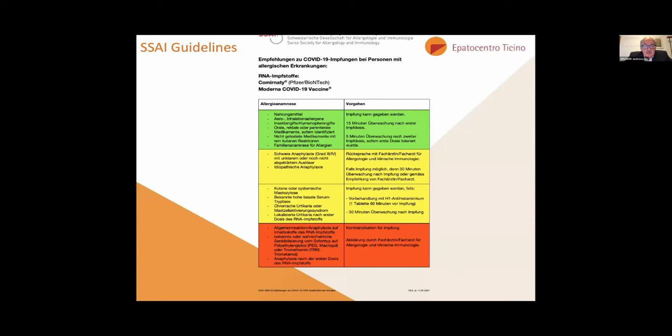These are the guidelines that have been produced to handle this problem in the RNA vaccines that we are using now. These guidelines have been produced by the Swiss Society of Allergology and Immunology, and they are quite useful because a lot of people obviously report some kind of intolerance or some kind of allergy, and the vaccines are now given with an observation period of 15 to 30 minutes to take care of this problem of these anaphylactic reactions.